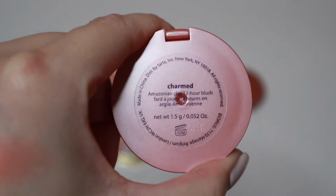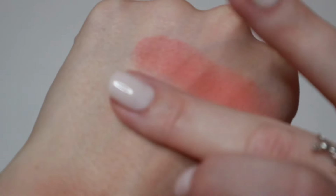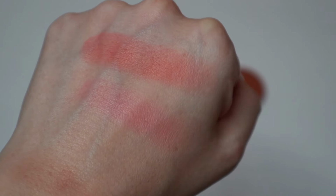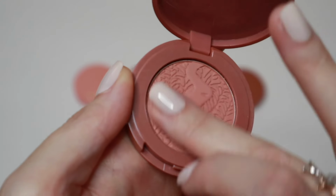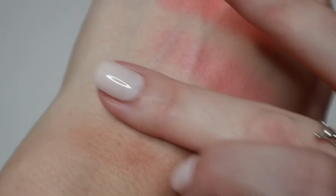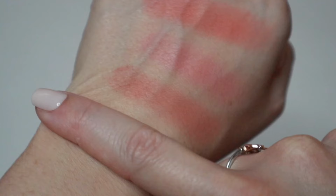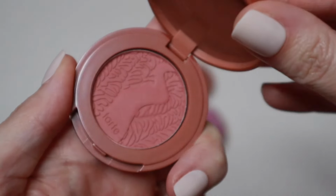Then we have the shade Charmed, which looks like this. Very soft, light shade. Really pretty. Then we have the shade Exposed, which I know this one for sure is in their permanent line because I hear a lot of people talk about this blush. Or I used to. I don't really hear it so much now, but this used to be a pretty popular shade. I was stained from that RMS Beauty blush, so let me cover that. Then we have the shade Delight.